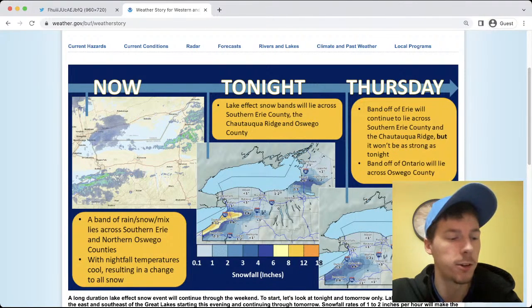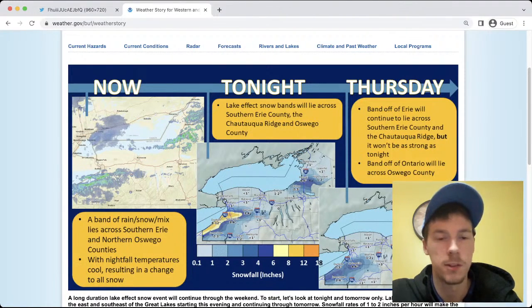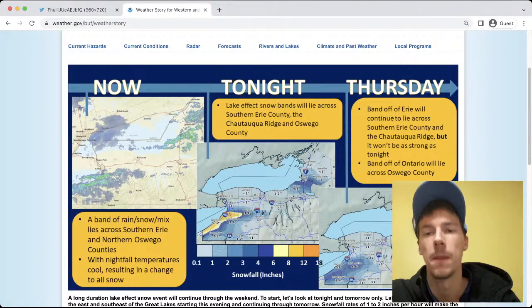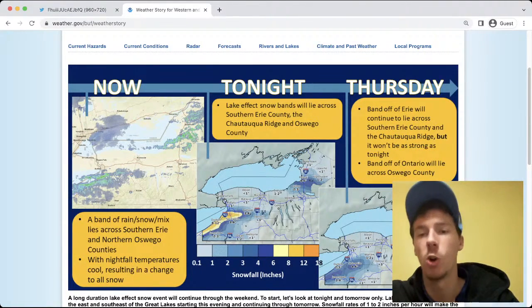And you can see there, it's a little bit tough to see there, but we do have some of those higher totals poking in there into western New York. And we'll look at those in higher resolution here in a minute. And then by Thursday, there's going to be another snow band off of Erie. That'll continue to lie across southern Erie County, but it won't be as strong as tonight.